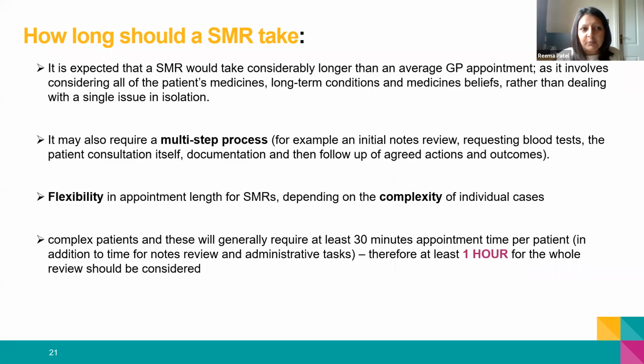And you might also want to bear in mind that there might be a number of steps involved in doing a single SMR. For example, in the first case, you might want to do a review of the notes and prep before the patient. And you might want to do this a few weeks in advance, because you might want to identify any bloods or any monitoring that you need to do for the patient and get that organized ahead of the review.